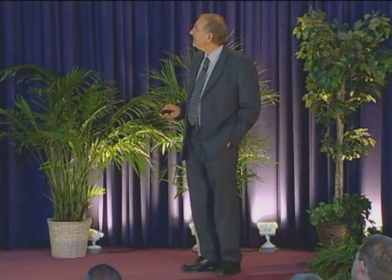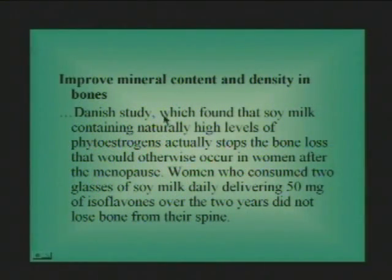Improved mineral content and density in a bone. A Danish study found that soy milk containing naturally high levels of phytoestrogen actually stops bone loss that would otherwise occur in women after menopause. Women who consumed 2 glasses of soy milk daily, delivering 50 milligrams of isoflavones, over 2 years did not lose bone from their spine. So it's advantageous to take soy milk rather than cow's milk. Cow's milk will cause bone loss. I'll prove that to you as we go on.